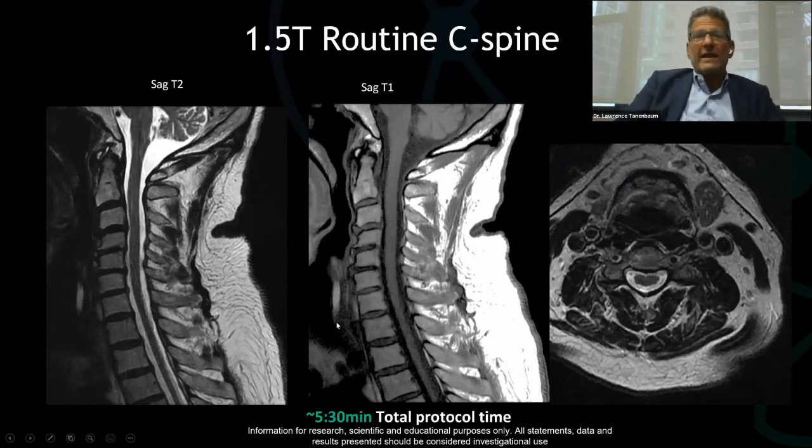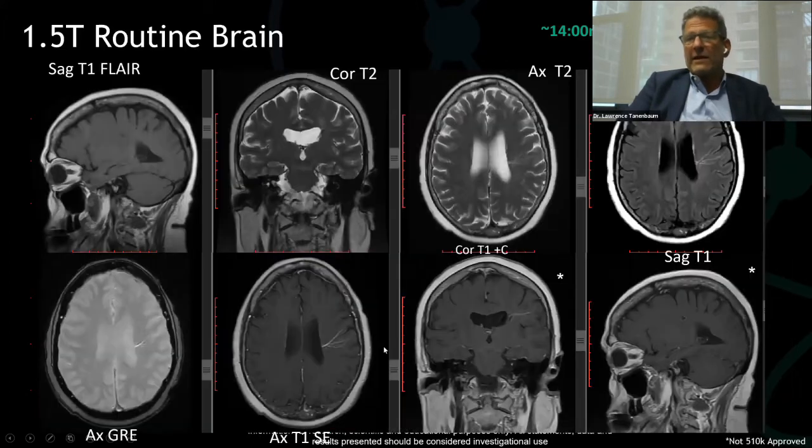Here you can see a complex with and without brain. If you can see at this magnification, this developmental venous anomaly, nicely demonstrated. We do our FLAIRs post-contrast, so you can see it here as well. But again, all of these sequences, 3 post-contrast sequences, all the usual suspects in about 14 minutes of scan time, something that would work in a 20-minute slot.